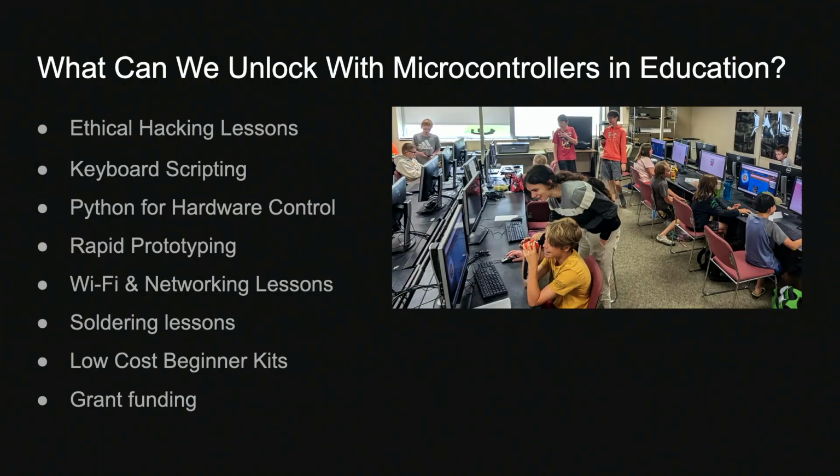So what can we unlock with microcontrollers in education? What are the things that we're actually trying to do? Well, one is definitely cost. You can get away with giving everyone a pretty great kit on a budget and make sure that they have a lot of capability, and you can do it for a very small budget with microcontrollers.